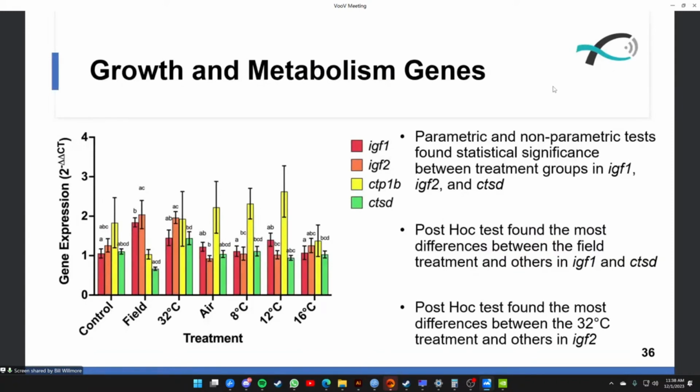When you look at growth and metabolism, there were differences found in treatment groups for IGF. These are the insulin-like growth factors, and the cathepsins. So post-hoc treatments found most of the difference between field and IGF-1 and CTSD. And then differences were also found between the heat shock and all other treatments with IGF-2.